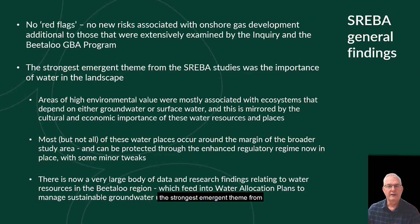Not surprisingly, the strongest emergent theme from multiple Schreiber studies was the importance of water in the landscape, and that is in relation to biological, cultural, and economic values. Areas of high environmental value in the Beetaloo region are mostly associated with ecosystems that depend on either groundwater or surface water. And this is mirrored by the cultural and economic importance of these water resources and water places.